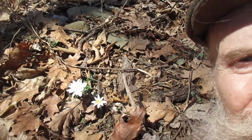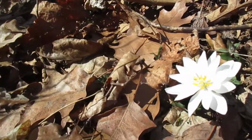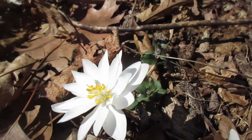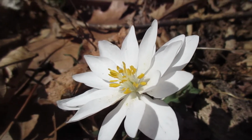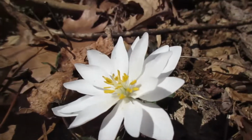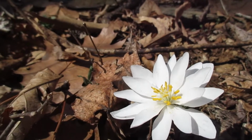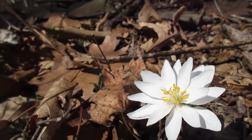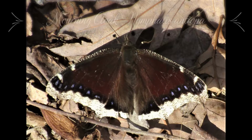But this is a much bigger flower than anything else we've had blooming so far, and makes you wonder what pollinates these guys and all the red maples. One thing I know it's doing the pollinating is a butterfly that I've seen, a very black one. I don't have the identification yet, but we'll get that. And I took a picture of that too.